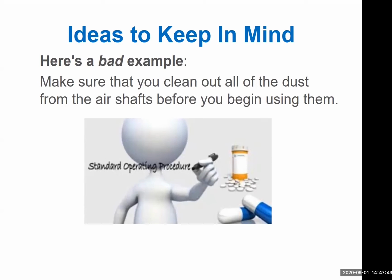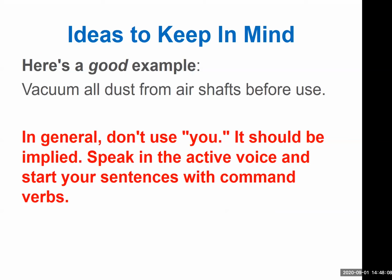So, for example, a bad example of how to write a sentence in an SOP: Make sure that you clean out all of the dust from the air shafts before you begin using them. Well, I understand what I'm supposed to do. I'm supposed to clean out all the dust from the air shafts before I use them. But look at the next slide. Vacuum all dust from air shafts before use. That is clear, it is concise, it is to the point. I did not use all of those words.